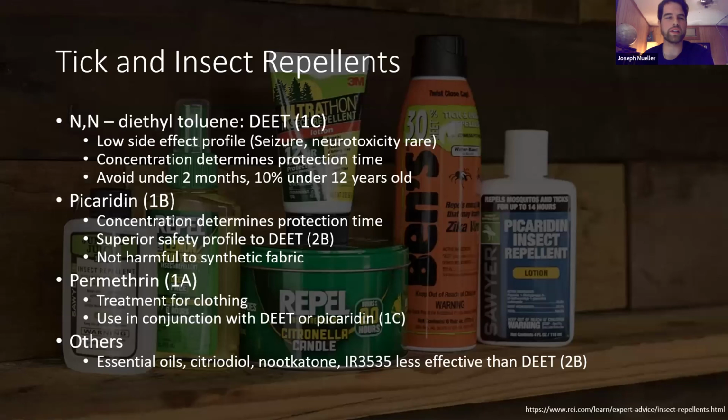Tick and insect repellents. So a few ones that you guys are probably all familiar with. We have DEET. This has a low side effect profile. Seizure and neurotoxicity are potential side effects, but are pretty rare in practice. Concentration is going to determine the protection time here. So you're going to want to apply based on the guidelines on whatever DEET product you're using. And just some general safety guidelines: avoid under 2 months of age and use 10% under 12 years old.